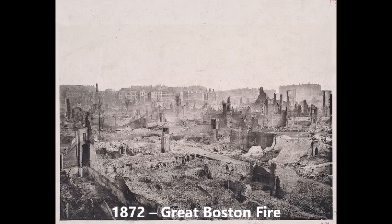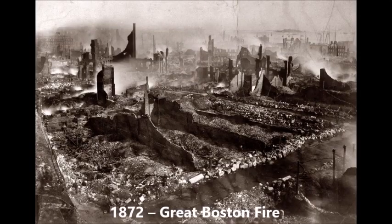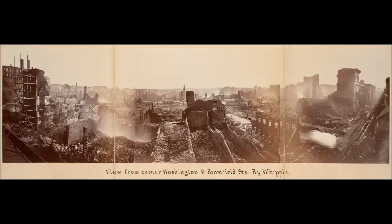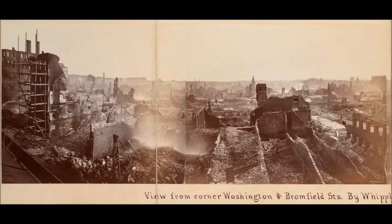So after Boston, I mean, look at these pictures of Boston. It looks like Dresden in World War II. That is quite insane. Look at this. This is all Boston. Wow. Yeah, look at the close-up. You see what I mean, that is really insane.